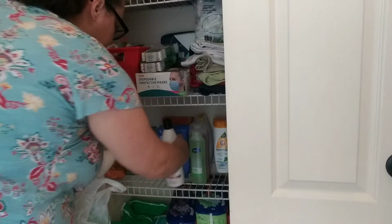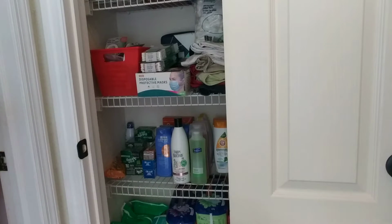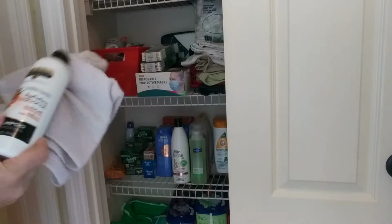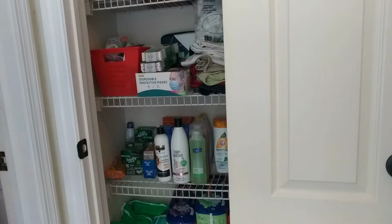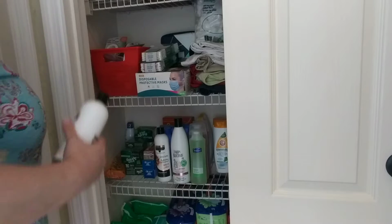Okay, here's some more conditioner. Yeah, we're definitely going to have to be making some more room. Definitely. Oop. Oh no, do we have spillage? We have spillage. Yay. Awesome. So let's wipe that off. We bought 3 more shampoo, 3 more conditioner. Yeah, we're going to have to make more room, huh?